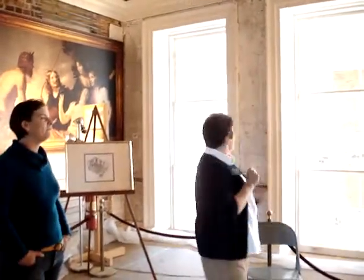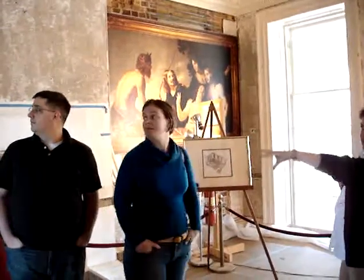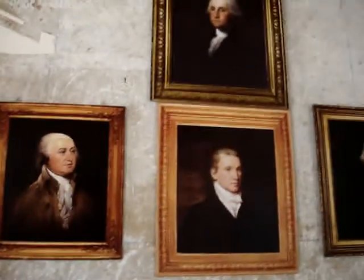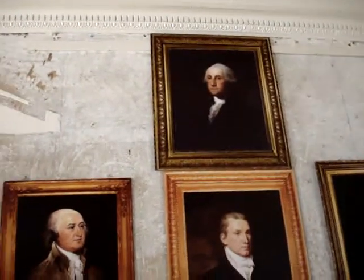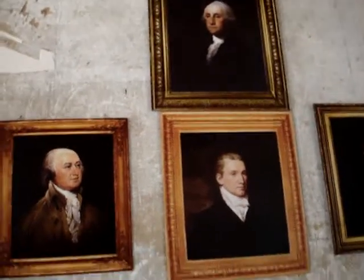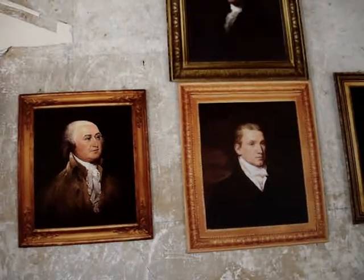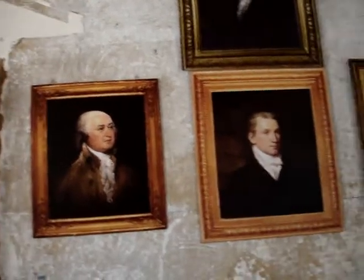Portraits there, on that wall, there, and in that little nook-like area back there. We know these portraits were hung there, and we know the configuration because in the neoclassical era, higher was better. The more important you were, the higher they put you up on the wall. So George Washington would have taken precedence. Underneath him would have been James Monroe. He was the president at the time. And then flanking Mr. Monroe would have been John Adams to the left and Thomas Jefferson to the right.